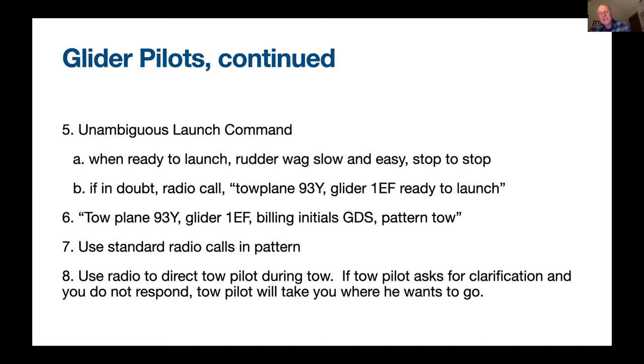I already said this, and this has been drilled in many times to everybody, but make sure you tell, on your first tow at a minimum, the tow plane who you are and what you want. 9-3 Yankee, glider 1 Echo Fox, billing initials GDS, pattern tow. Give them the usual. Glider pilots use standard radio calls in the pattern.